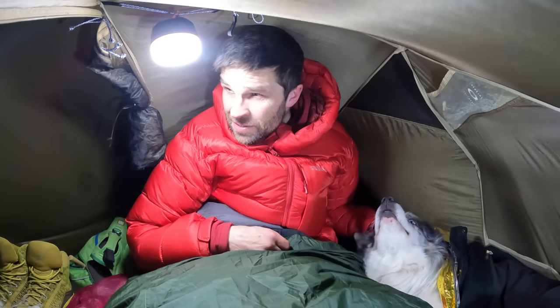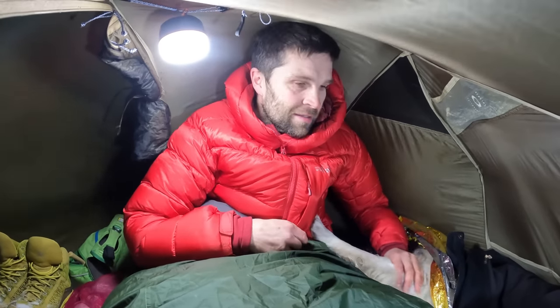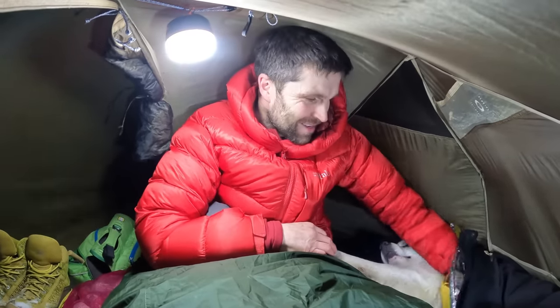Well, we've just been chilling out for the last couple of hours. The wind sort of died down a little. It still just comes through with a bit of a blast every so often. But we are nice and warm. Blue's wrapped up in the foil blanket, and I've put my jacket over the top of him as well, so he's just nice and warm in there. Yeah, there's plenty of heat in there. It's nice.